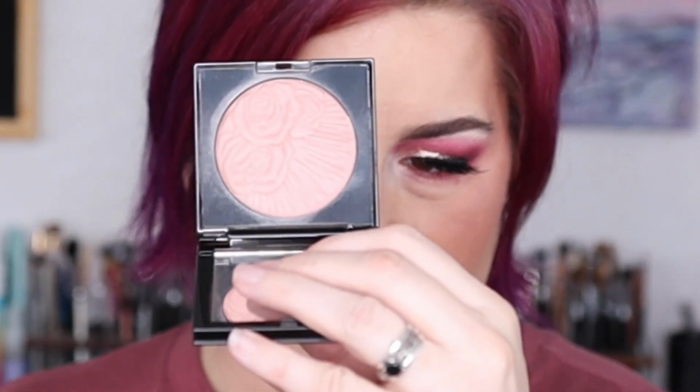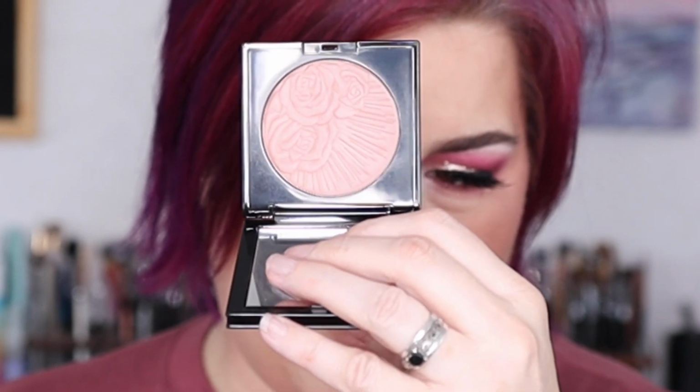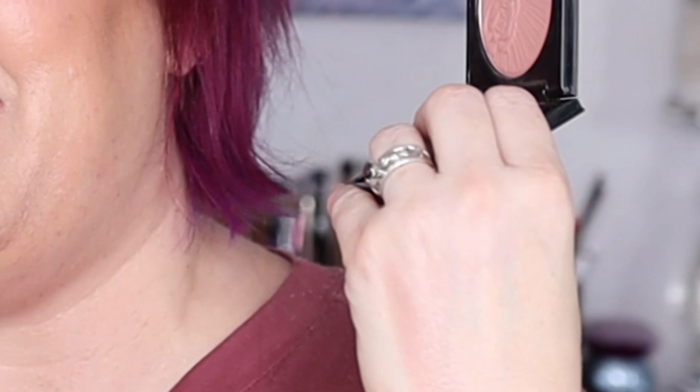I also got Pat McGrath blush in Flirtatious. This is one of her Skin Finish Divine blushes that she had just come out with at that time. This is the shade Flirtatious. And I think that in the pan, it looks like not anything at all, right? But on the skin, it's just such a beautiful, almost too pale pink that looks so pretty and natural.